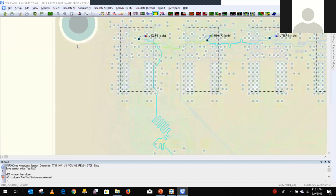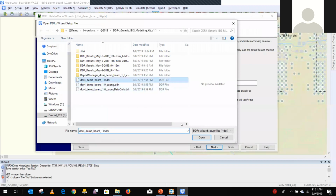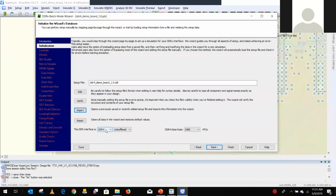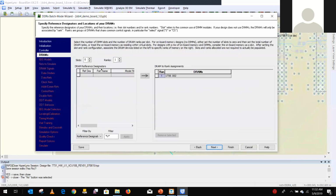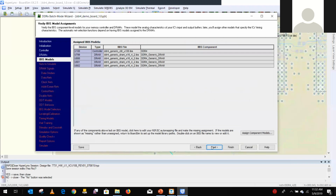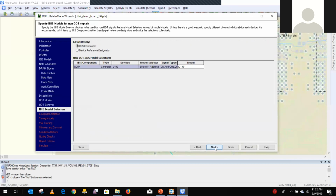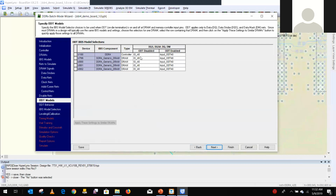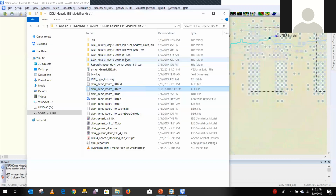So run the batch simulation, and we'll import it one more time. Demo board, open. And so this is saying run DDR4, 2400. Here's the controller. Here are the memory chips, right? 4 or 5 of them. Generic models, read-write cycle, all that stuff. Same interface. But what I want to show you here is in the ODT, we're choosing IO 40, and the other one is, so everything's 40 ohm, right? When you run this and get the results, this will be done very quickly.